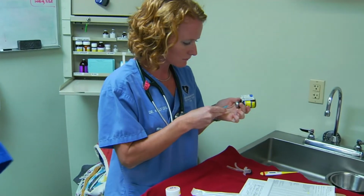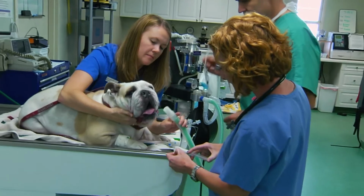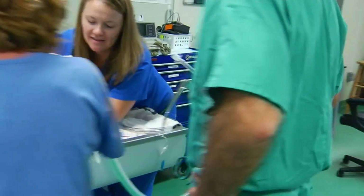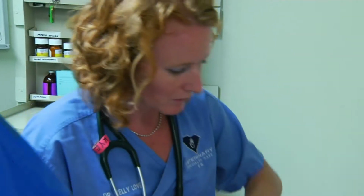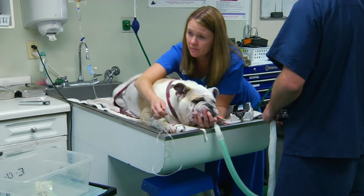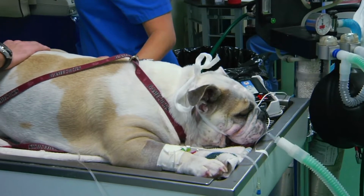At Veterinary Specialty Care, a 5-year-old English Bulldog named Dixie has been admitted to the emergency room because she is unable to breathe. She was having trouble breathing and throwing up. We went to our regular doctor, and he felt like she needed to be on oxygen overnight. And they don't provide that service. They don't have anybody that stays at night. So he called here and had them waiting on us when we got here.